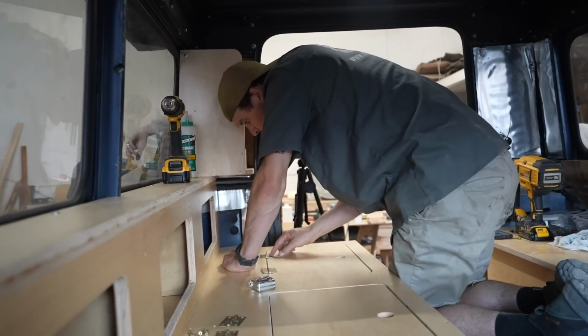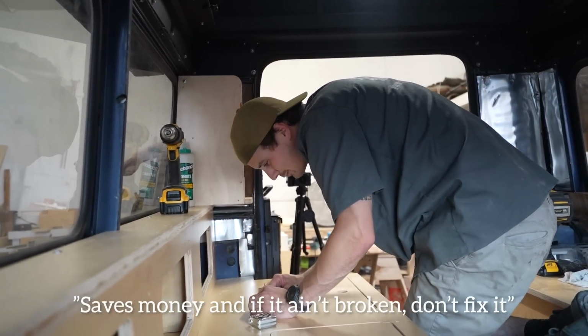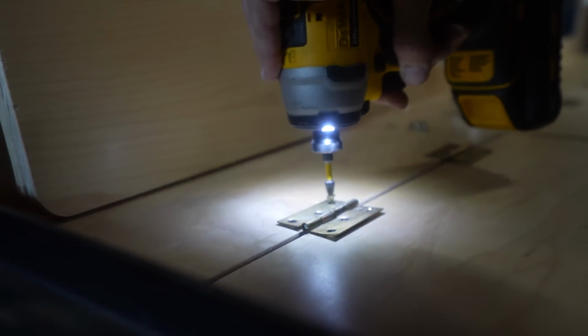That was actually your idea, Will, wasn't it? To keep the old hinges. Saves money, and if it ain't broke, don't fix it.